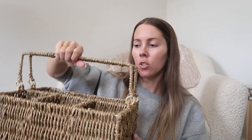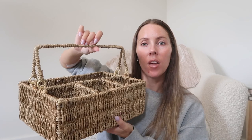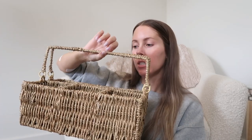And last but certainly not least, I ordered this seagrass woven caddy for utensils and stuff off of Amazon. It came a little late for the party. I wanted it for utensils and putting napkins in here, but it's fine. I'll keep it and put it out for the next party, for whatever sort of gathering that we have. This would also be perfect for a picnic or for an outside dining room table if you have that, just to carry it from the kitchen outside.